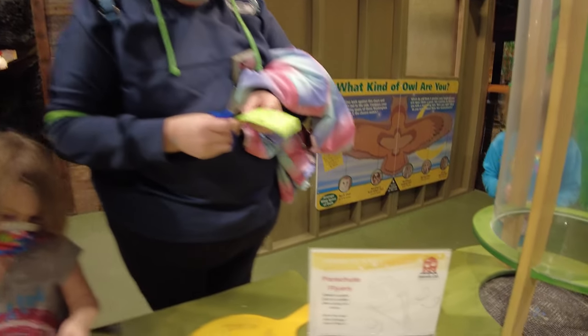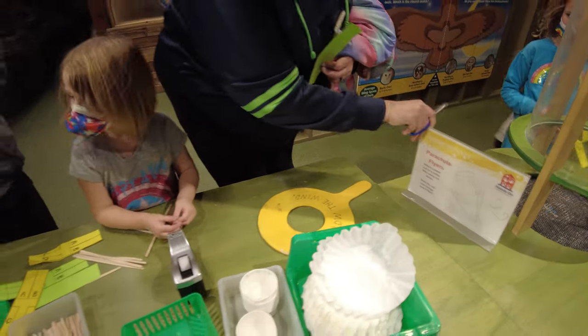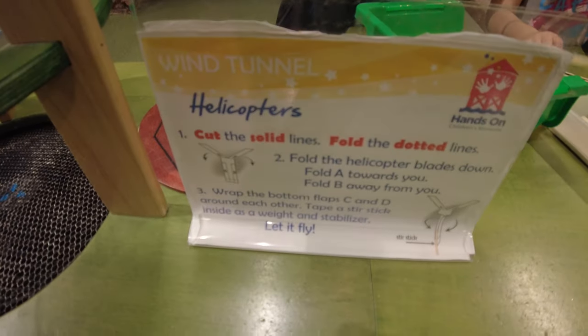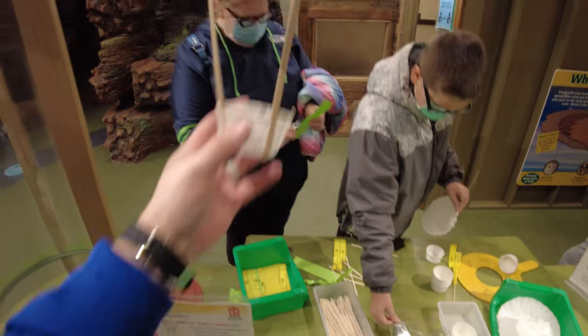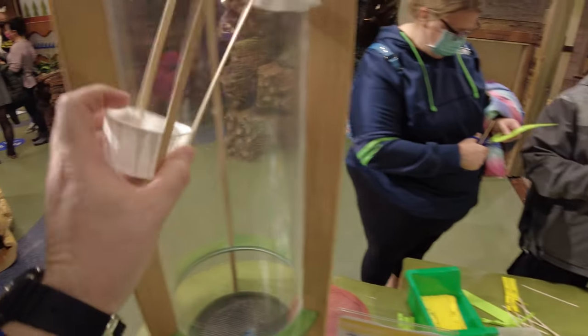Oh, it's a wind tunnel parachute flyer from the looks of it. Did it tell you how to do it there? There's a helicopter as well. You can make one of two things. Okay, there's two different designs. You can do a helicopter, or you can do a parachute flyer like I did. Let's see how this thing works. Pretty rudimentary. Okay.